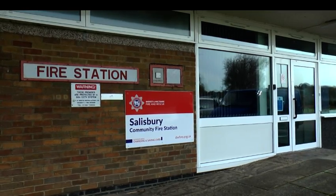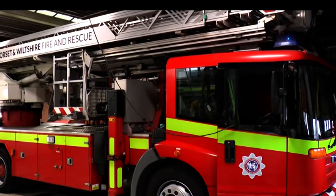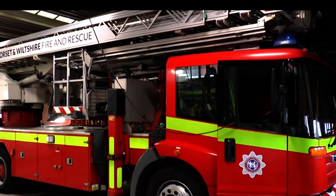The team at Salisbury Fire Station are no strangers to dealing with flood situations, but are happy that the Environment Agency are now able to supply them with a strategy. The way that it will work is the Environment Agency have plans of where floods are likely to occur, and related to those plans are where we need to put our defences. So the idea behind it is we'll be able to work with the Environment Agency to be able to deploy these barriers in these strategic locations to protect the community.